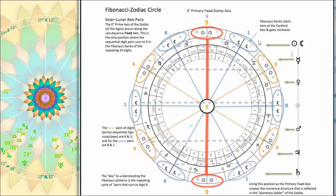Now, in the first video on this, we took 1 plus 1 equals 2. So Gemini is a 2, and Taurus becomes 2 plus 3, which is a 5, and we find that the signs ruled by Mercury, Gemini and Virgo, are both 2. But now, instead of taking the two halves of the sign and adding them together to get the sign, we're going to add the last half of Gemini with the first half of Cancer so that we can get a value for the 0 Cancer axis.